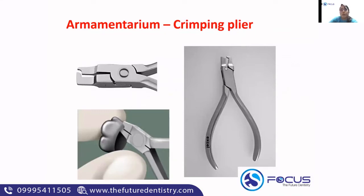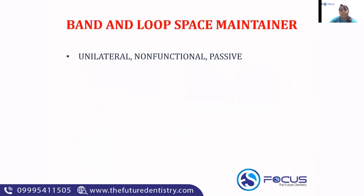So the crimping plier and contouring plier, in the case of space maintainers also, are the same ones that we use in the case of a stainless steel crown. So keep in mind this picture, this is the picture of a crimping plier. Okay. So we are done with the armamentarium in the space maintainer part.